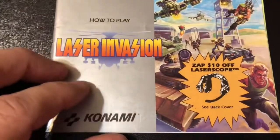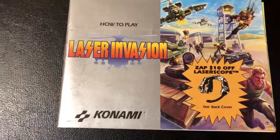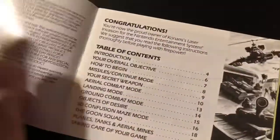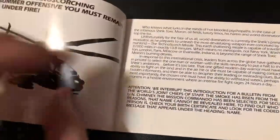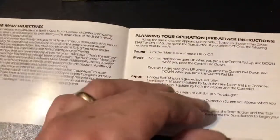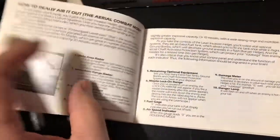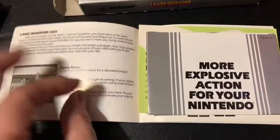I had the instruction booklet. I don't even remember the laser scope either. But yeah, the manual doesn't even look like it's ever been opened. I might be the first one ever opening it. So I was super excited to find this, and I felt like I got a pretty good price on it. The whole thing to me felt like I was a kid again.